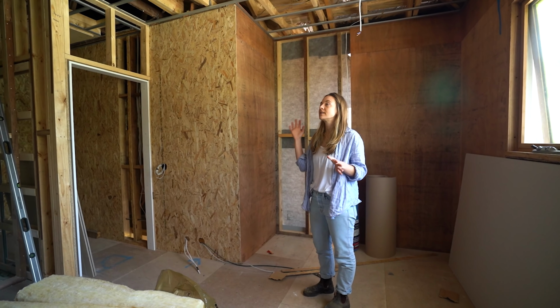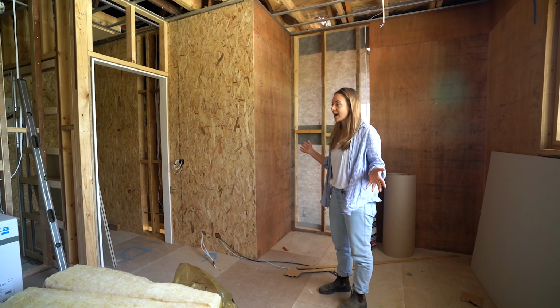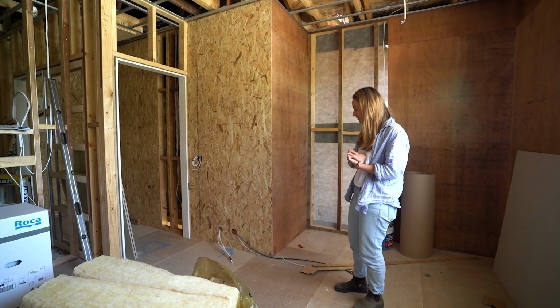So we've got to insulate. The ceiling's going up. Obviously the walls have got to be clad. And then we're gonna be bringing in our robes.